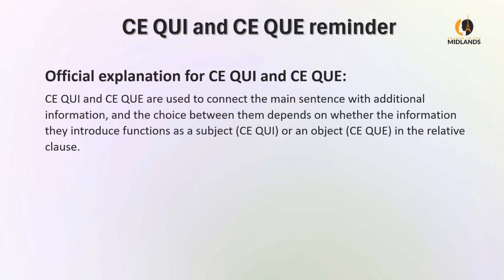Before we have a look at the examples, I want to give you a quick reminder about what ce que and ce qui stand for. The official explanation, I don't like it that much because it's a bit complicated, but some of you like that. So they're used to connect the main sentence with additional information, and a choice between them depends on whether the information they introduce functions as a subject, ce qui, or an object, ce que, in a relative clause.